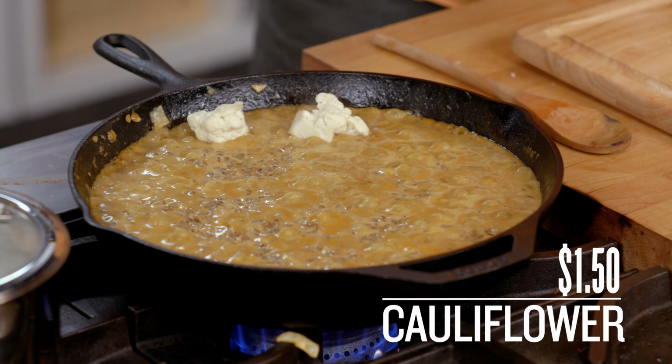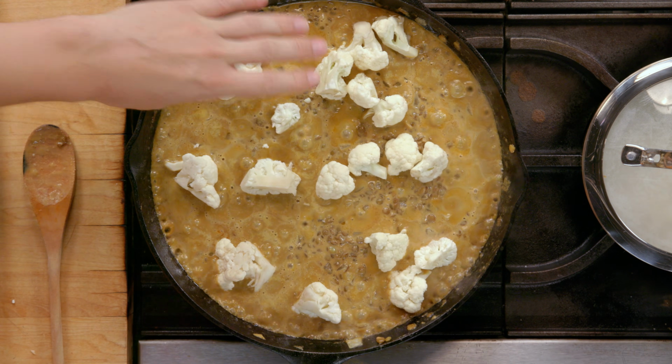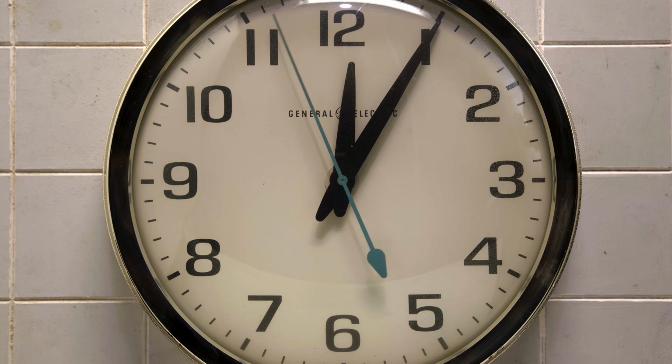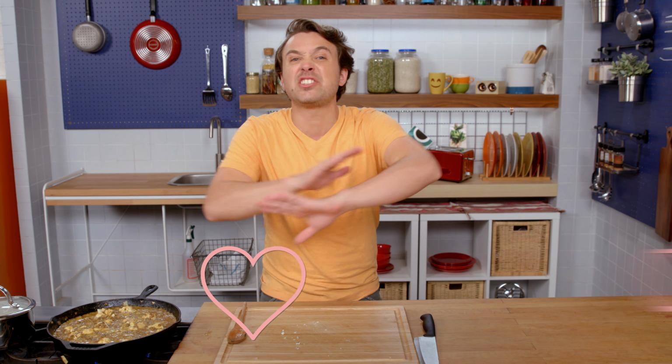I'm gonna throw in some cauliflower now because it only needs a short while to cook. Plus, it's like a veteran in the space of cool vegetables. Look at those lentils absorbing all that coconut milk. And this is not random. If you've never had coconut and cauliflower before, it's a match made in heaven, if you believe in heaven. The cauliflower is perfectly al dente.